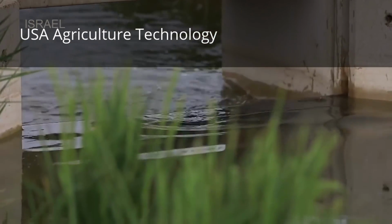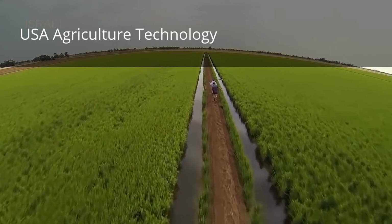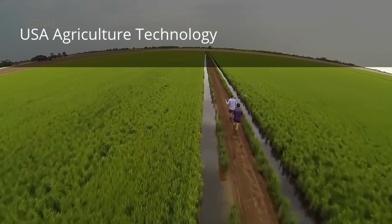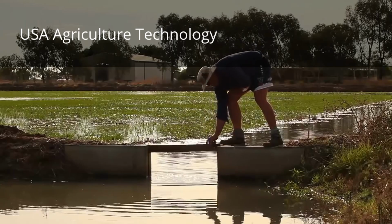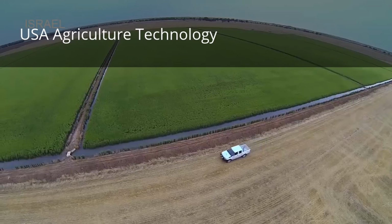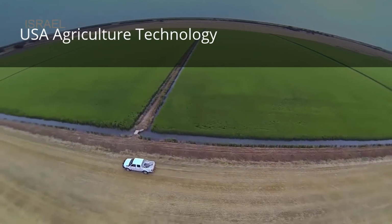Concrete stops between the rice bays allow water to flow from one bay to the next, and growers raise or lower the doors to control water flow. The water is used like a blanket to protect the rice crop from variations in temperature.